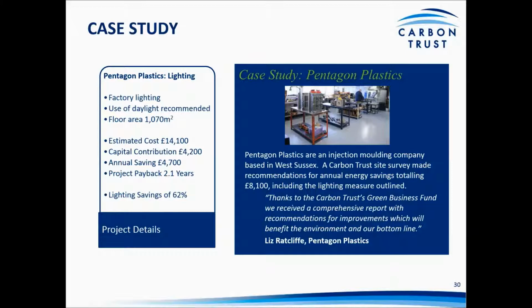Using daylight dimming was a recommendation there, and the project cost was in around £14,000. The annual saving was about £4,700, leading to a project payback of just over 2 years. The lighting savings in this case were 62%. So again, it's a good return on investment. And again, we're able to support it with our capital contribution as well.